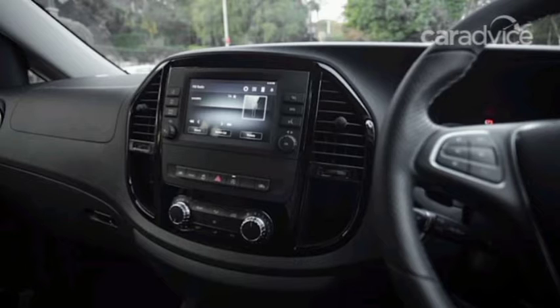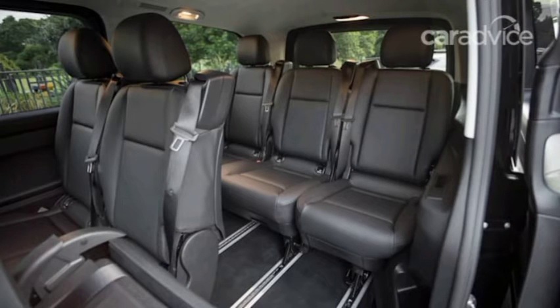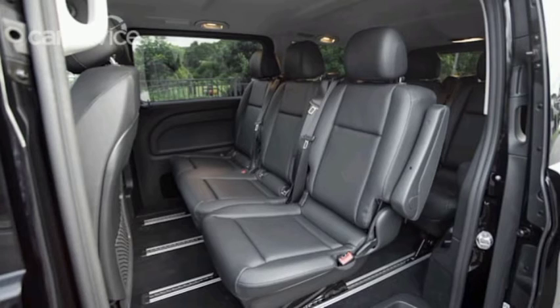Dual rear sliding cargo doors are both standard, along with a 25-litre AdBlue tank and a full suite of adaptive safety technology. The Vito is covered by a 5-year, 250,000-kilometre warranty and 24-hour roadside assistance. Service intervals are every 12 months or 25,000 kilometres.